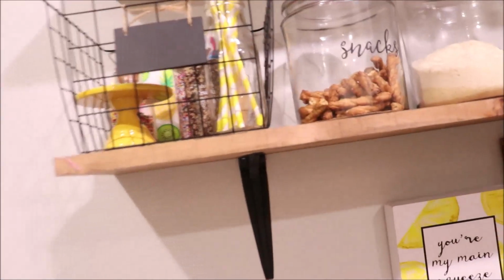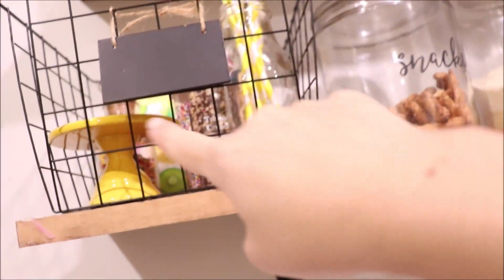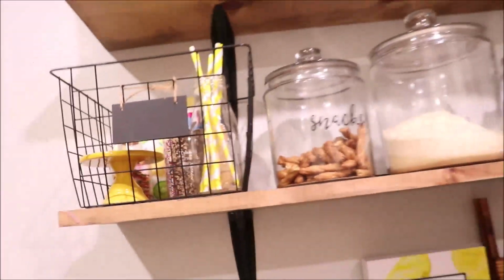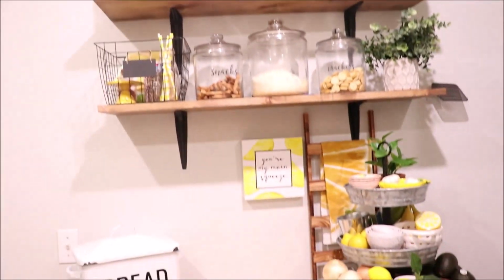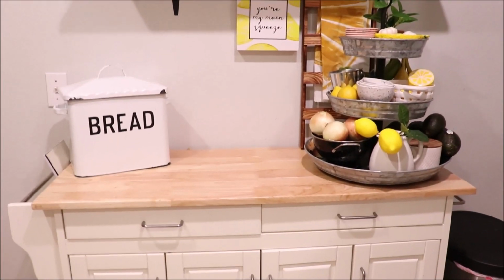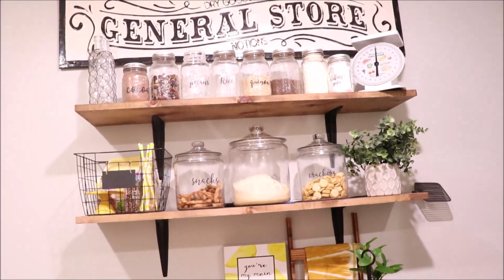Then here I set up a little ice cream station. So I have sprinkles and toppings and little ice cream cups, and I try to theme everything yellow. And if you have not seen, I do have a pantry tour because we don't have an actual pantry. So this is where I store all our food and dried goods and all of that stuff.